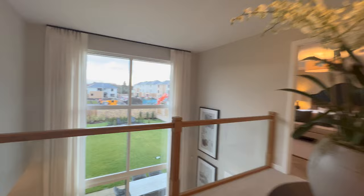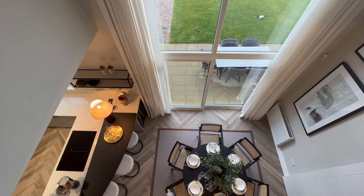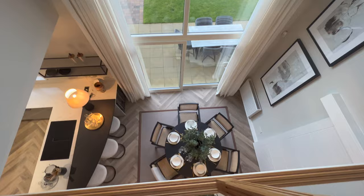And this is the best feature of the property, the view to your downstairs kitchen slash dining area. Gorgeous, bringing in plenty of light.